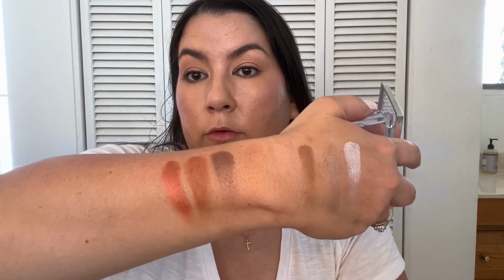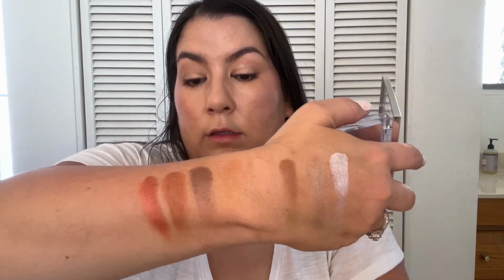Oh, that's beautiful. It's a nice, what is the color? Like a copper. That's really pretty. I feel like that would be beautiful on deeper skin tones. Really pretty. And lastly, we'll do this color here.